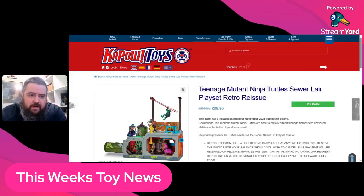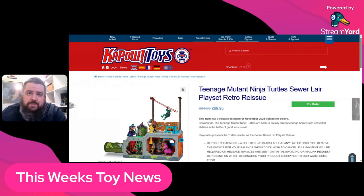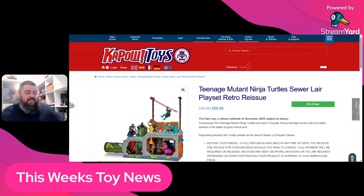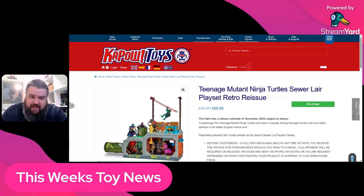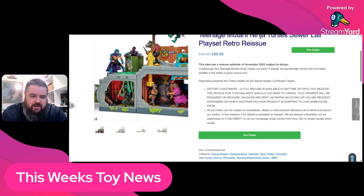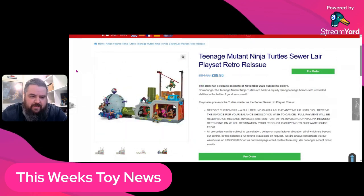And there's a little bonus here. In the UK, I've just discovered this. Kapow Toys have listed the retro Teenage Mutant Ninja Turtles Playmates Sewer Lair for UK stock, it seems. So £70 they're wanting for that one. And having just got myself a Technodrome for 50, this will connect to it. So this is something I'm definitely going to order. I just don't know if Amazon will be putting it up, and we might be able to get a slightly better price on it if it goes in a sale.